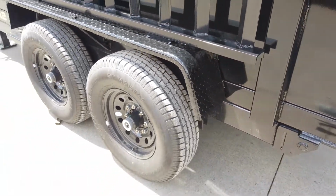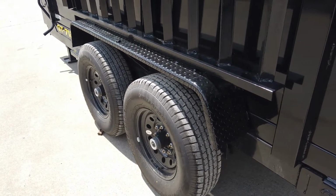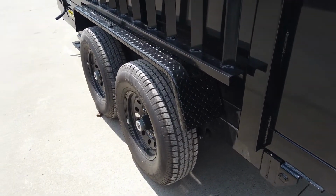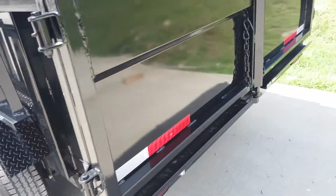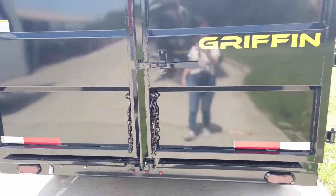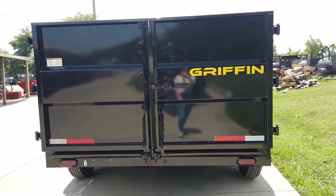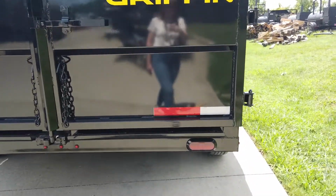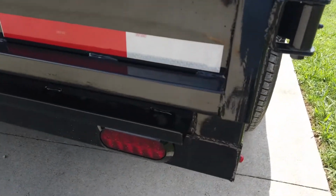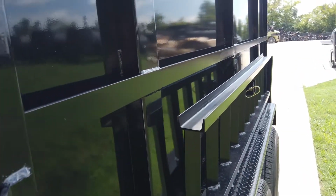This does have 2 Greaseable 6,000-pound axles with brakes. This does have your barn doors, as well as wired with LED drive lights. There are stake pockets along the side.